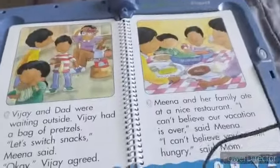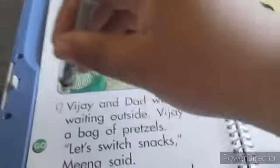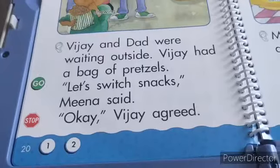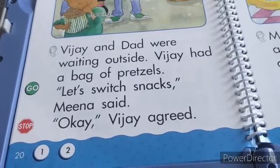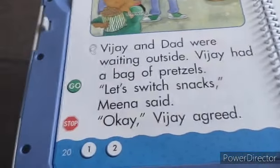Touch the ear on the left page and hear the story. VJ and Dad were waiting outside. VJ had a bag of pretzels. Let's switch snacks, Mina said. Okay, VJ agreed. Now touch the number one button.